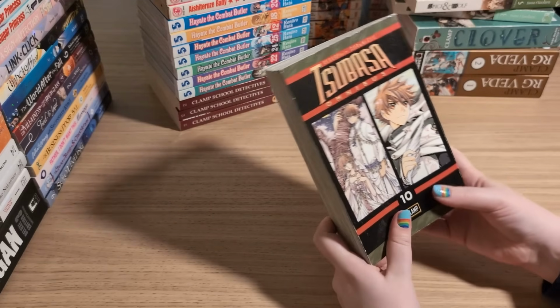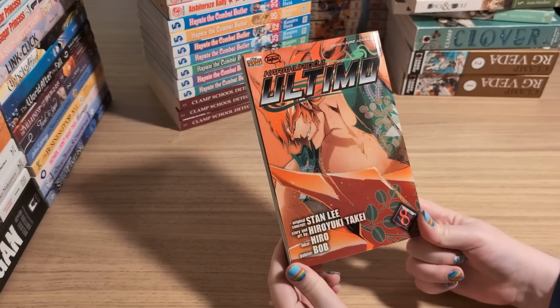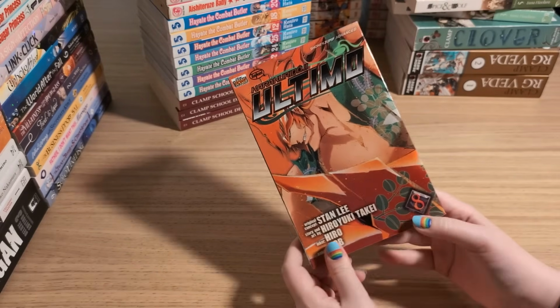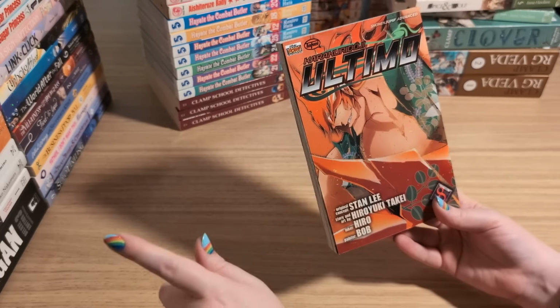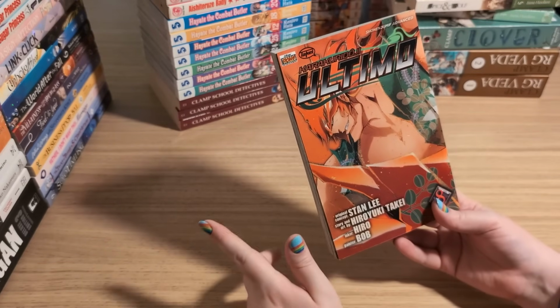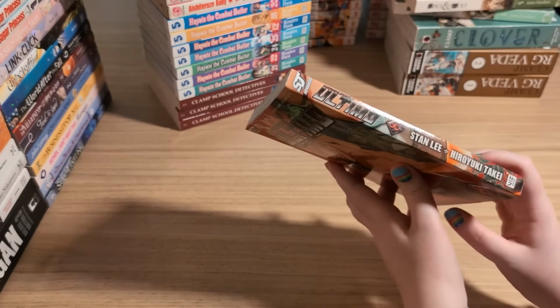Massive thank you to the person in the server that was happy to swap with me. Next we have Ultimo Volume 8, which was very kindly found for me by someone in the Discord server who reached out saying that they didn't think I had it and would I be interested. So I very much appreciate that. Thank you so much. This is a bit of a harder series to track down.